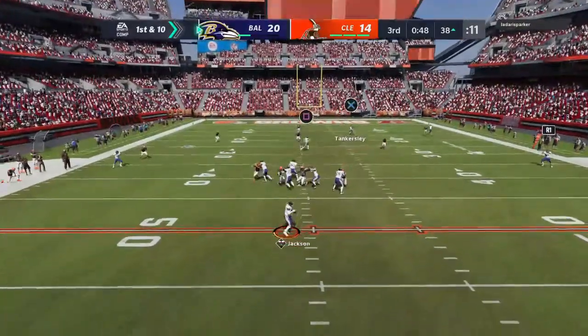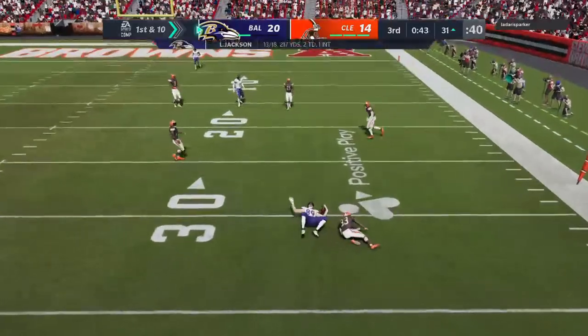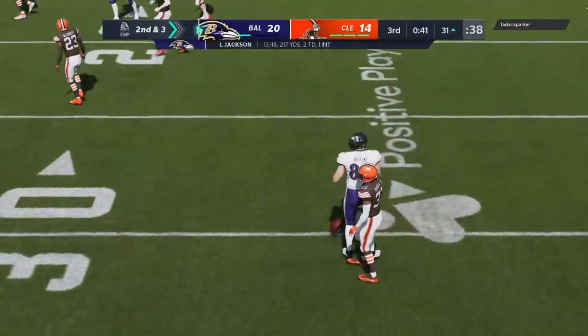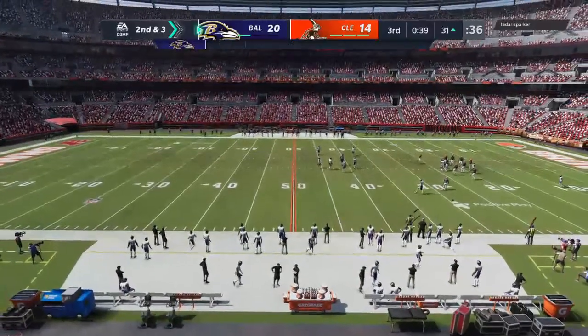Jackson on first down. A short throw caught by Andrews. 7 yards, the pickup on the pitch and catch. He's been quiet today in the passing game, just his second catch.